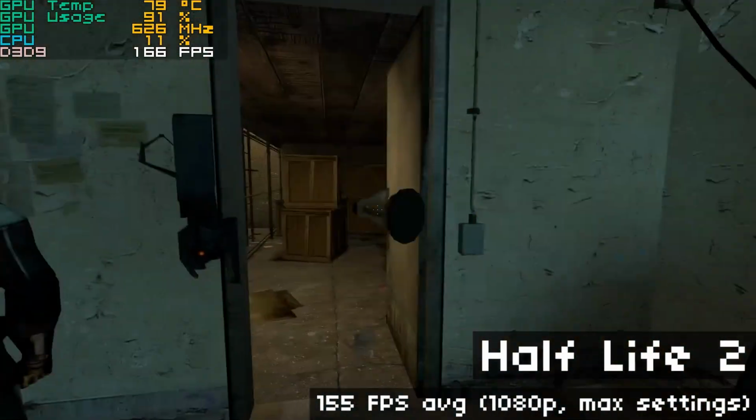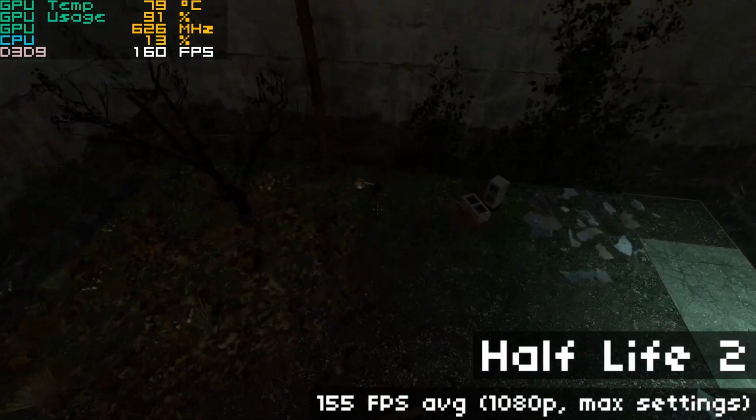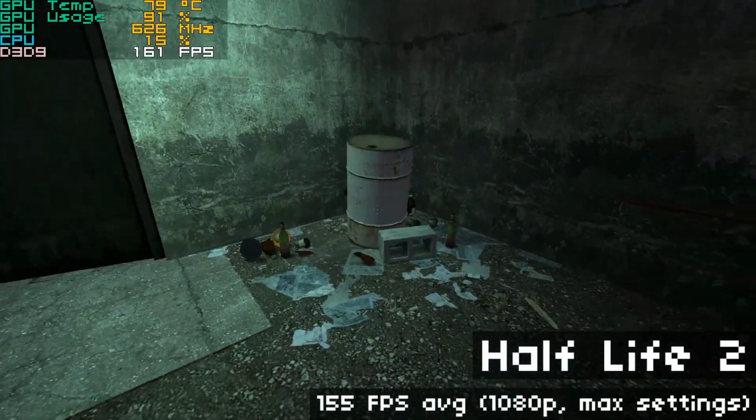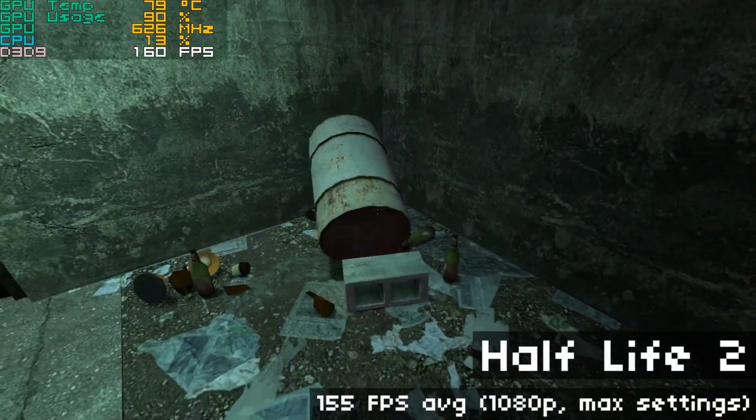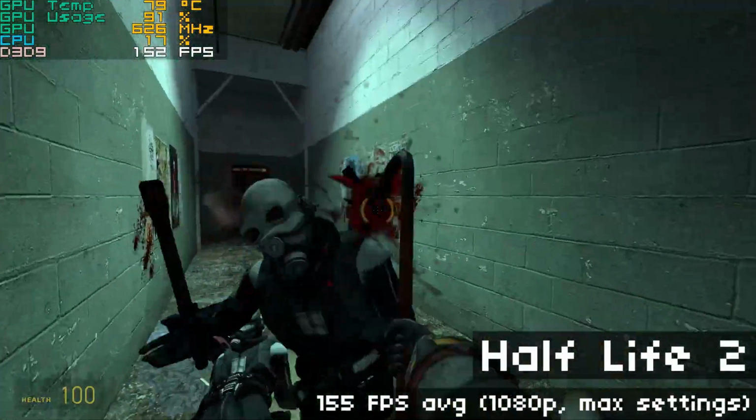It'll play on pretty much any computer. Even most CPUs with integrated graphics can play this without a graphics card. Just speaking of graphics, take a look at those FPS. We're getting over 150 FPS at max settings, even at 1080p.